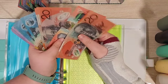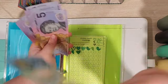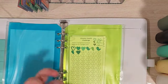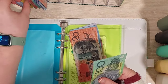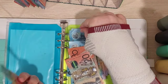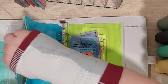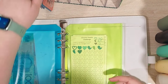So 20, 40, 60, 80, 90, 10, 20, 30, 35, 40, 45, 50, 55, 60, 65, 70, 75, 80, 85. So 185. 185 goes in there. This is gonna go in here.